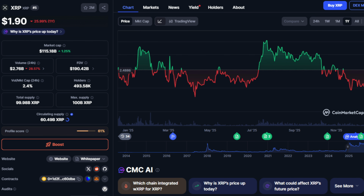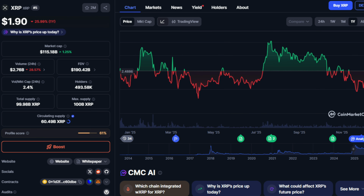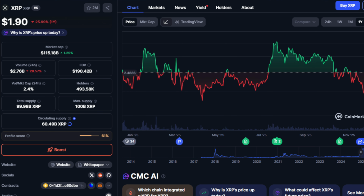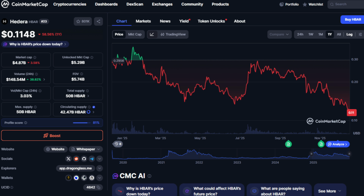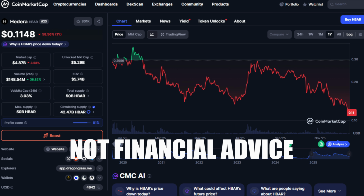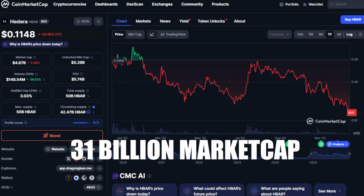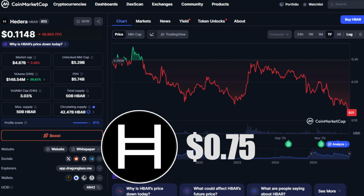As we can see, the current market cap of XRP is around 115 billion, and I believe that XRP could go much higher than this in this remaining bull market. However, in my opinion, I don't think HBAR will get anywhere near XRP's current market cap in this bull run. But with that said, on the conservative end of my price prediction, and not financial advice, just my opinion, if HBAR was able to increase its market cap to around 31 billion in this bull run, then this would give it a price of 75 cents.